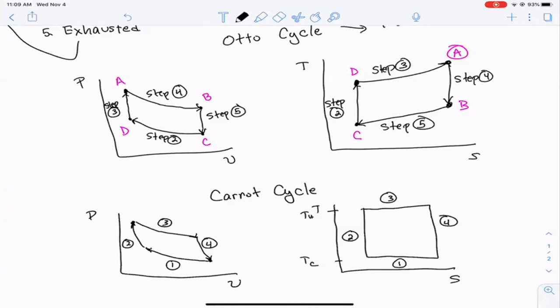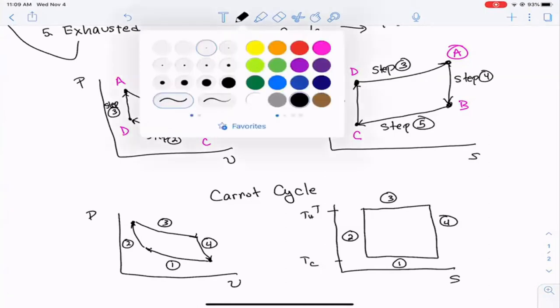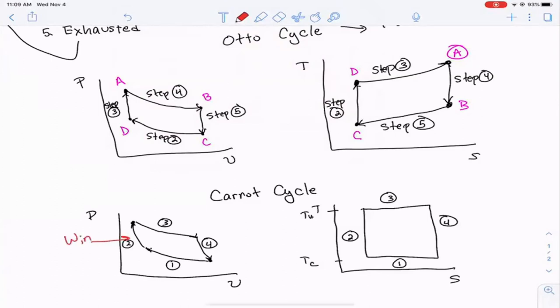Then in the second step, and the reason why I like to call this step 2 is because this step 2 and this step 2 are actually mechanically the same concept, right? We're doing an adiabatic reversible compression. We're doing work, right? So step 2 is work in here, right? So this is work in. This is Q out. Then step 3 was this transfer of heat at the hot temperature. So this is Q in. And then step 4 in the Carnot cycle is where we actually get our expansion, which is work out, okay?